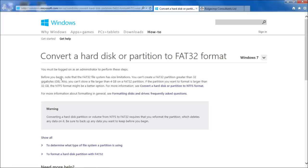Straight from Microsoft, it says FAT32 file system has size limitations. You can't create a FAT32 partition greater than 32 gigabytes. Well, that's not true. You actually can, but for some reason Windows is limiting you to a 32 gigabyte partition inside the operating system with the operating system software. Also, on a FAT32 partition, you can't put a file on it that is bigger than 4 gigabytes. That is actually true. It's a limitation on the actual file system itself.